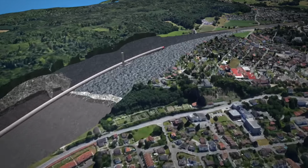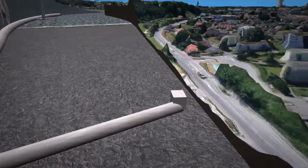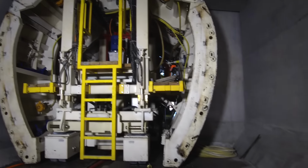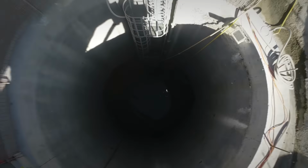The tunnel will have 2 emergency exit shafts and a rescue tunnel. The tunnel was cast by using prefabricated formwork. The shafts were conventionally constructed from the top down.